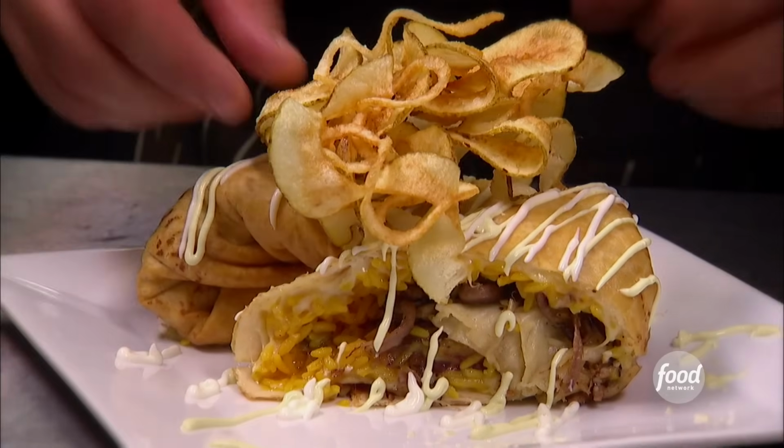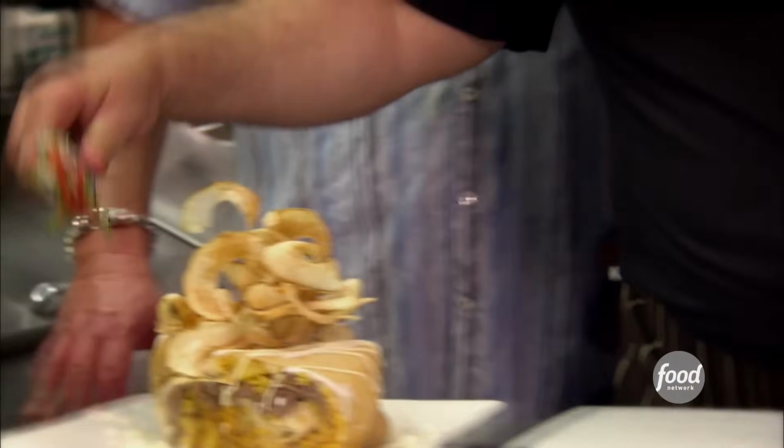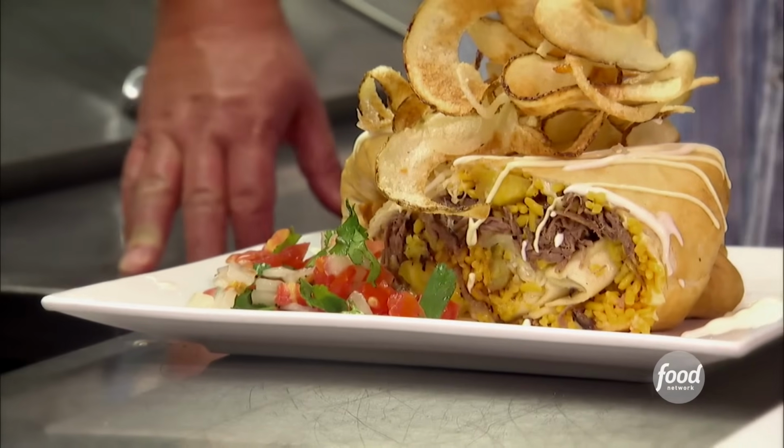We use these as our fries. We call it our tangled love. Our fresh pico de gallo, the Chimi Burrito. And don't do the fork and knife thing. Do it the right way.